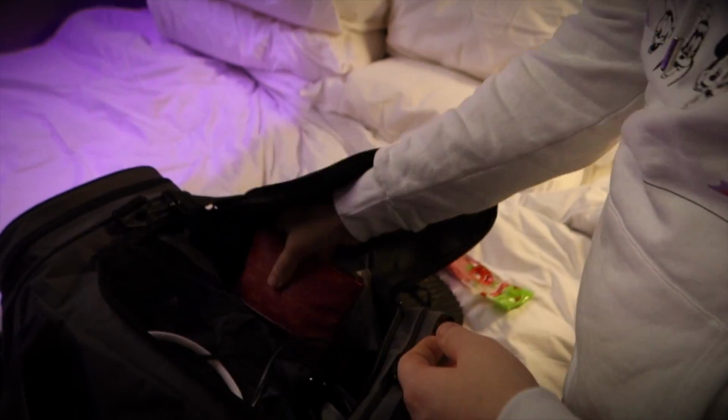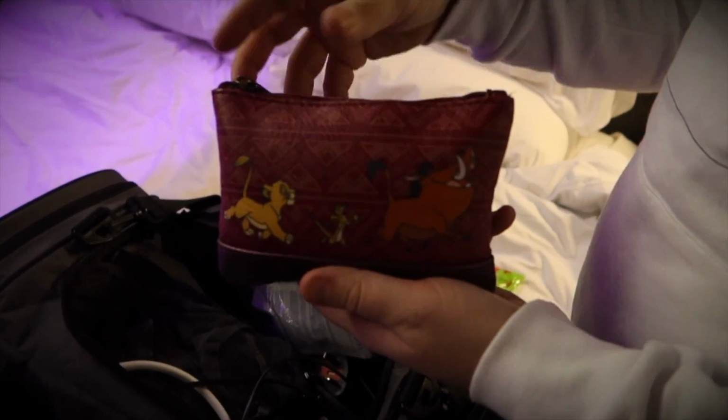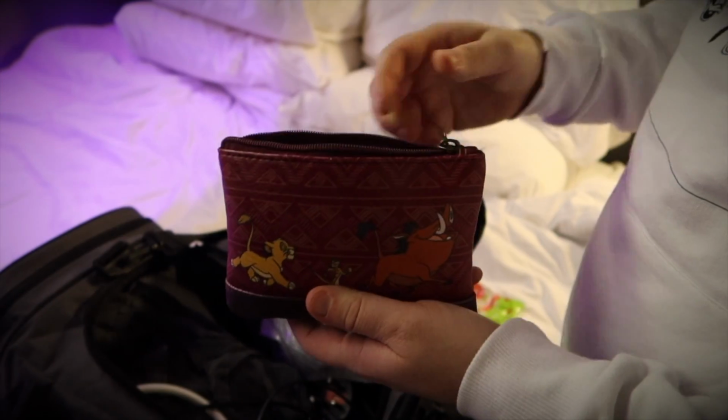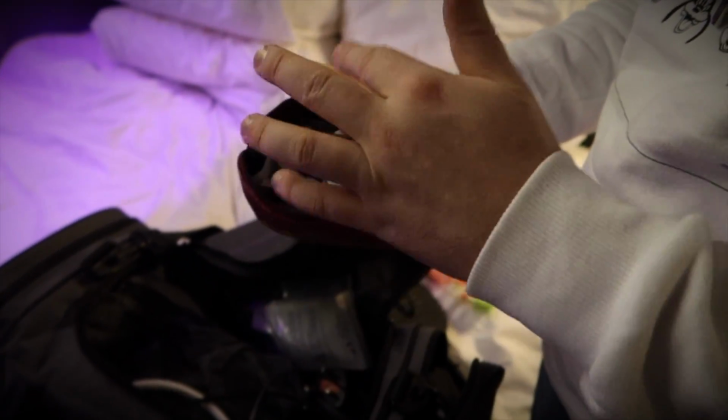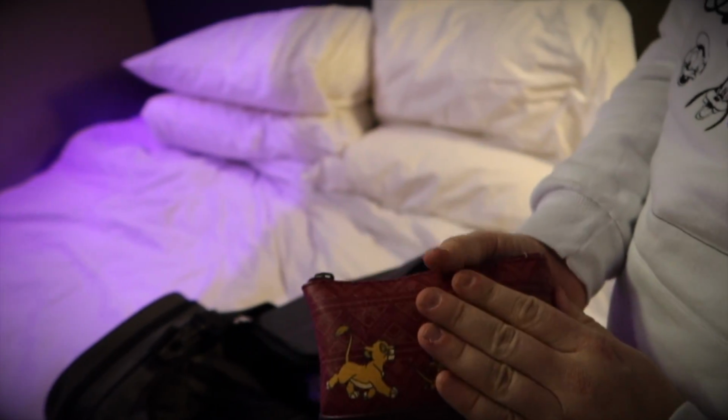More snacks. This little thing is Steph's little purse. Thank you, Tim and Jen, as well. This has all of our painkillers, hay fever tablets, flu tablets. It's our first aid pouch. It's got everything we need that Mum will be proud of.